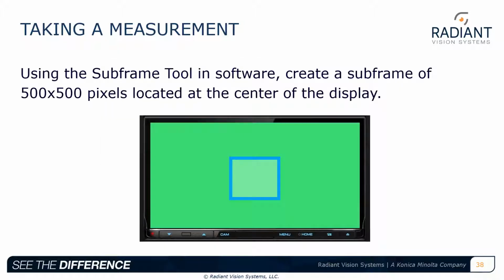However, a variety of different studies state that you don't actually need to look at the entire display. You can look at the center point, use a subframing tool that exists within the software, define the size of your subframe, and in this situation we recommend 500 by 500 pixels, and go through that characterization process itself.